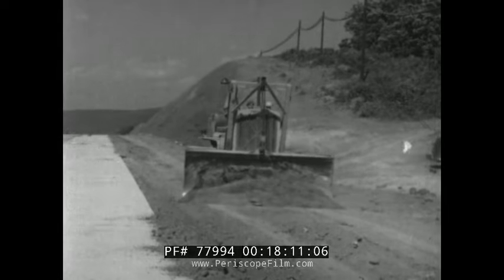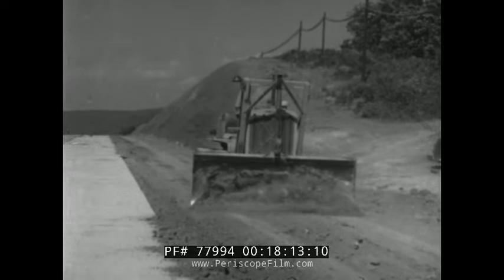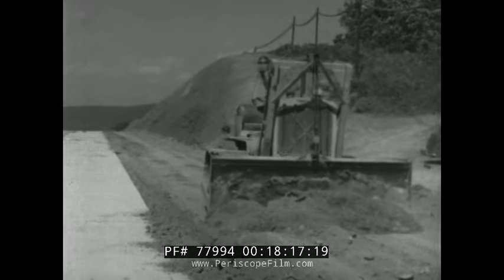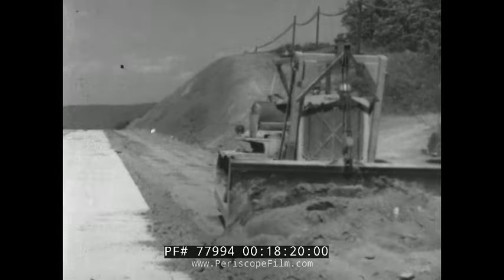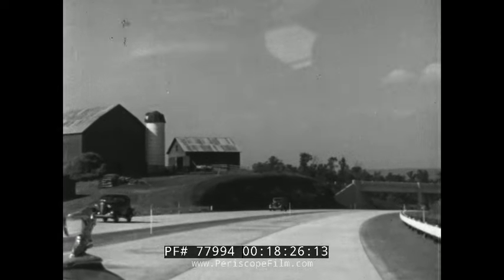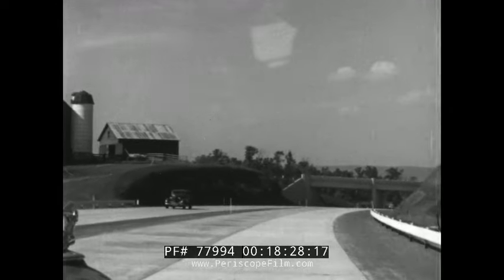And now with the grading of the wide shoulder, you've seen almost every one of the many operations on a typical turnpike construction contract. So let's shake off the construction dust and get a broad picture of this great highway, which doubtless will wield important influence on the country's future highway transportation.